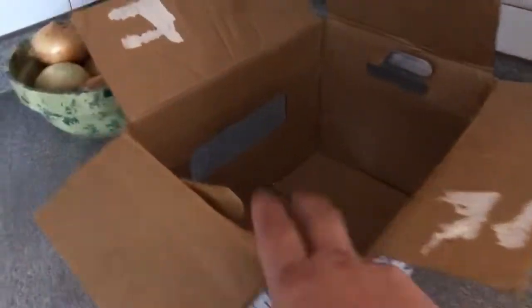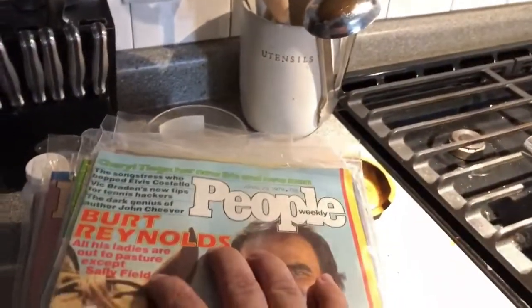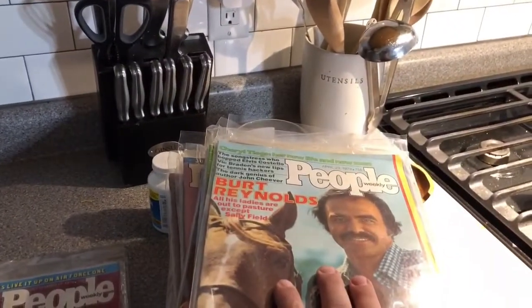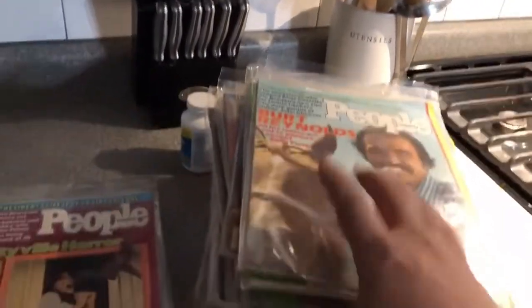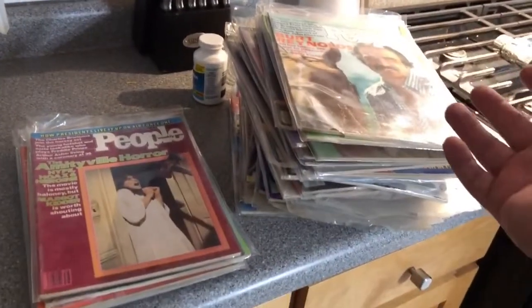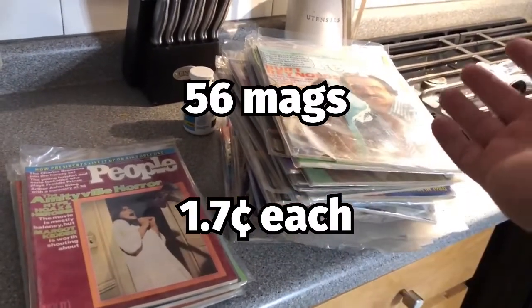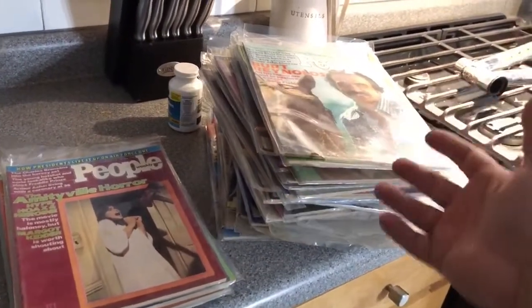I stopped at a garage sale this morning, and this box was full of these magazines for $1, and they're in bags. And I wouldn't normally pick up like one People magazine, but all of these for $1, that's like maybe 10 cents a piece. No, that's maybe 5 cents a piece.